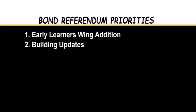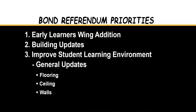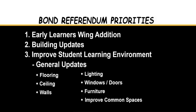The third priority was improving the student learning environment. So in their classrooms, we're looking at replacing carpets that are outdated with new flooring, replacing ceiling tiles, painting the walls, using whiteboards instead of chalkboards, improving the lighting, which was another thing that people had really brought up. Windows as well as doors were needed. We're also looking at replacing the furniture that the students use within the classrooms.